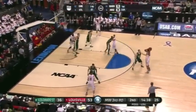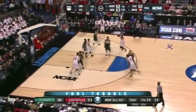Practice sets where you play 5 against 7. So you react a little better to the press and the traps. It's a crazy drill, but this is like you have to do again.